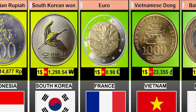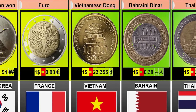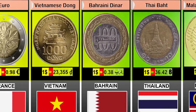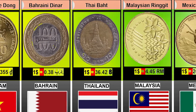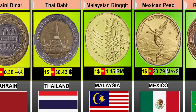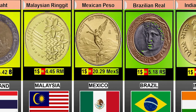Vietnam's dong, $1 is equal to 23,035. Bahraini dinar, $1 is equal to 0.38. Thai baht, $1 is equal to 36.42. Malaysian ringgit, $1 is equal to 4.545. Mexican peso, $1 is equal to 20.29. Brazilian real, $1 is equal to 5.18.